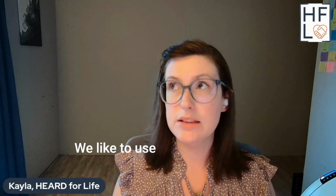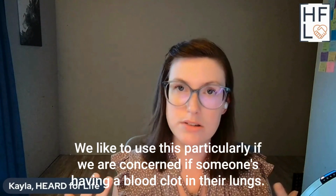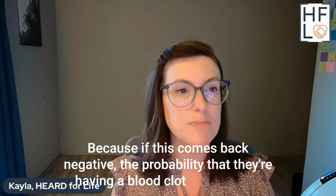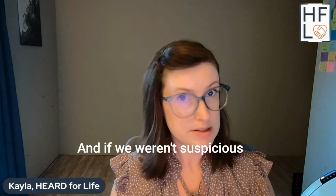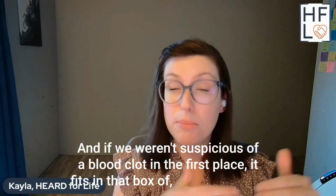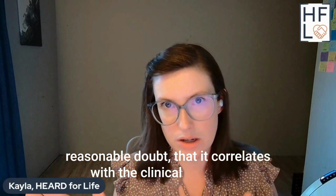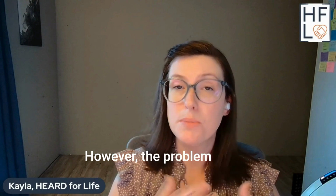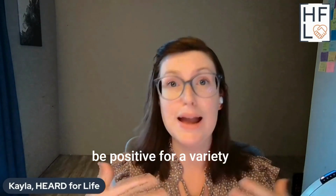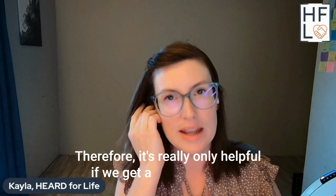We like to use this particularly if we are concerned someone's having a blood clot in their lungs, because if this comes back negative, the probability that they're having a blood clot is really low. And if we weren't suspicious of a blood clot in the first place, it fits in that box of proving beyond reasonable doubt that it correlates with the clinical suspicion. However, the problem is that this simple blood test can be positive for a variety of reasons, not just blood clots. Therefore, it's really only helpful if we get a negative result.